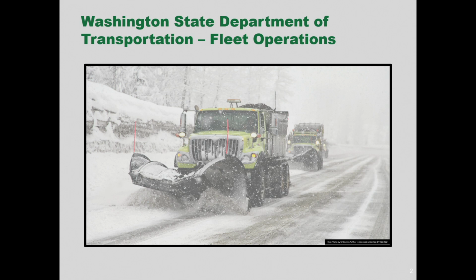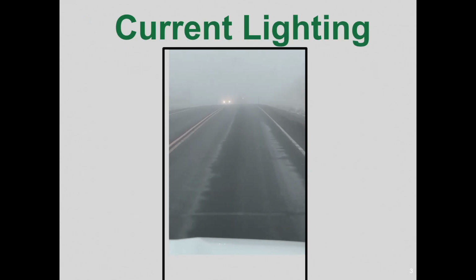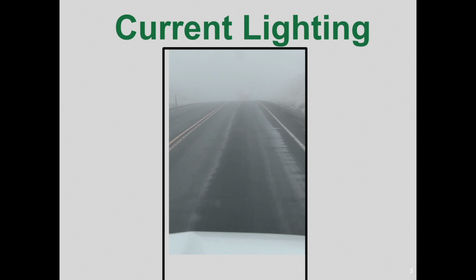That's just one picture of a storm, but based on the lighting study and what Walt has done in Montana, we had some folks go out there last year and look at what they were doing. We did some pilots in Spokane, the eastern part of our state, closest to Idaho. I don't know if you can even see the flashing amber lights in the right lane on one of our old trucks. That's how dim they were.